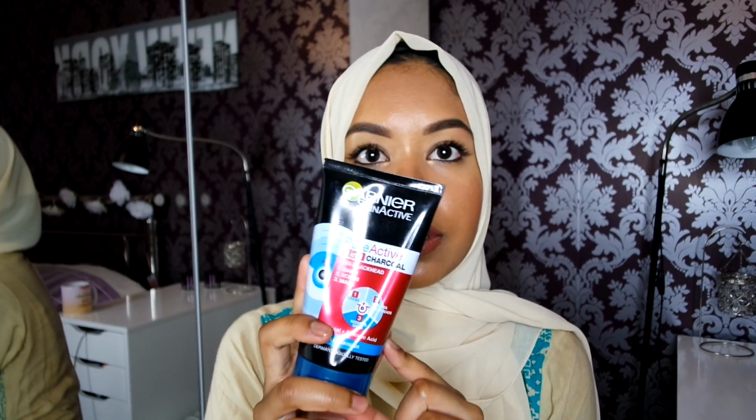Another one that I use is a quick hack. If you go on holiday or you're feeling a bit lazy, this is another one that I use. It's Garnier Skin Active Pure Active 3-in-1 Charcoal. Anything with charcoal helps with brightening and brings out all the dirt from your skin. It helps with blackheads as well. If you've got oily skin, blackheads easily get trapped and you get lots of them on your nose.